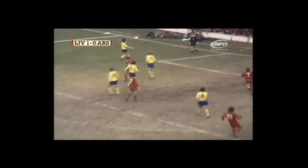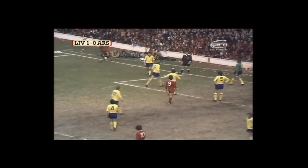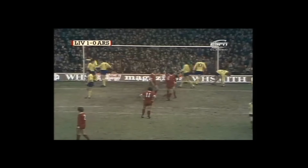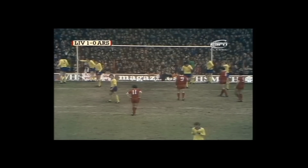Souness with the free kick. And headed out for a corner by Stapleton, when really he had plenty of time to control that ball. So, an unexpected corner for Liverpool.